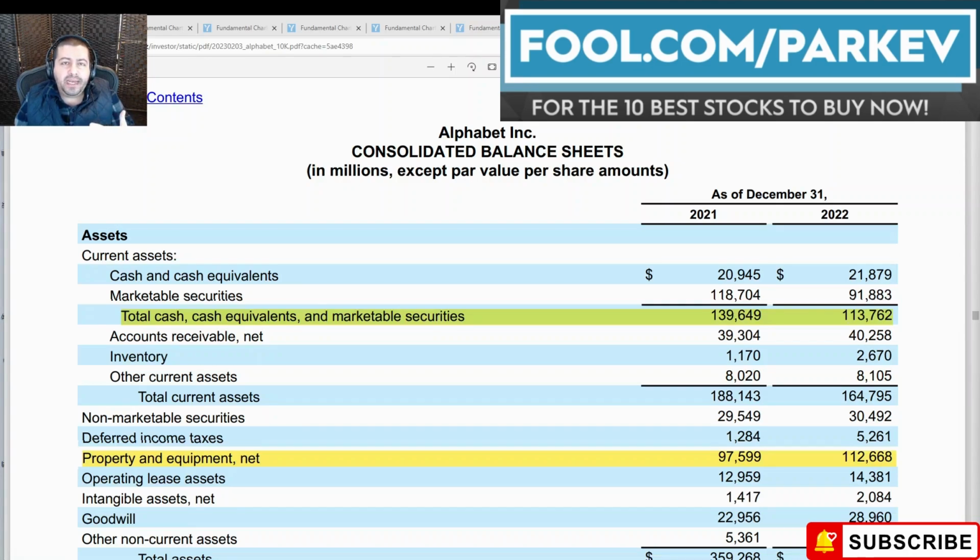Overall, Alphabet has done an excellent job of generating a sufficient return on that investment. Where I feel a bit, let's say, concerned with Alphabet's management is in its employees. I feel it's got a bit bloated in terms of employee count and employee wages and employee pay. But in terms of asset and asset management, I feel they've done a solid job in that regard.